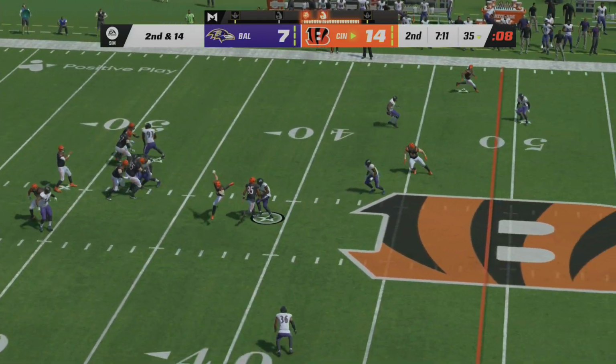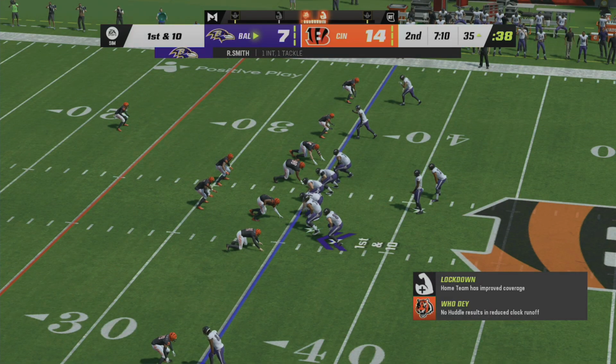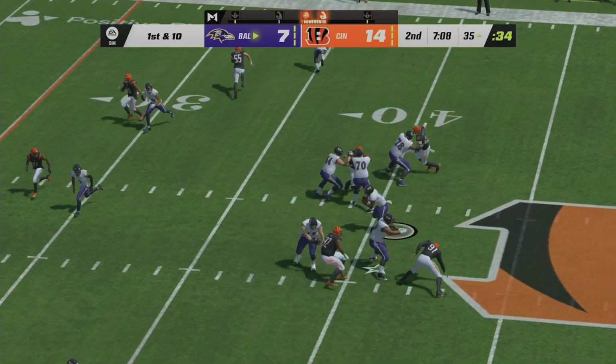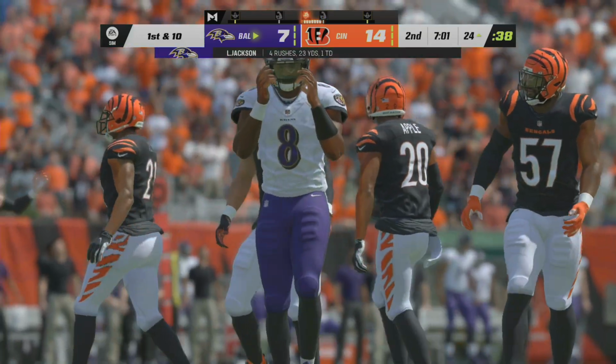Burrow looking to pass. He rifles one, and that's going to be intercepted. Picked off by Roquan Smith. And the Ravens are going to take possession of the football. After the interception, here's Jackson. And they're going to move it down inside the 25.